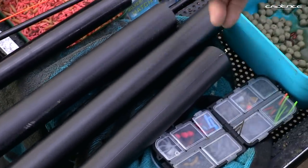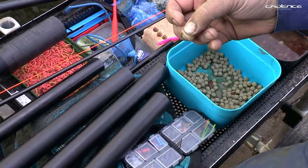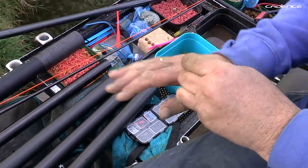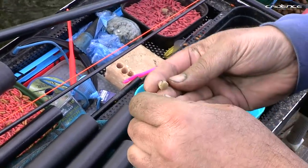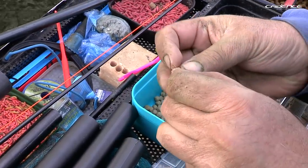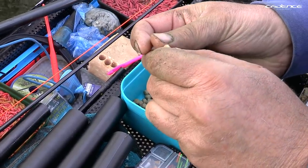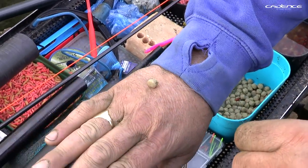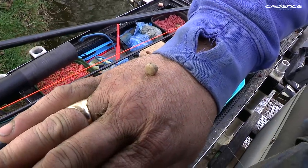I've used an 012 hook length there today. I could have used an 010, but there was a very good chance we'd hook a carp or two, and I thought I'd give myself a chance, but unfortunately we've not hooked one yet. And the hook for the 6mm expander is my favourite LWG, Guru LWG, size 14, and as you can see, that bait really hides that big hook. It's a beautiful hook to use for an expander.